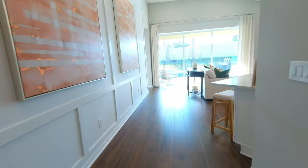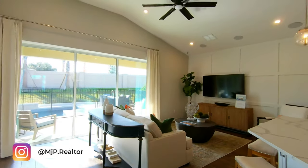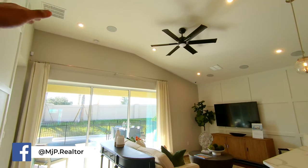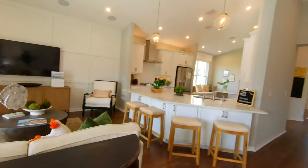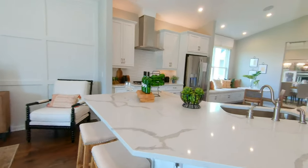I'll bring you guys around the kitchen a little bit. Let's go through here. So your living space, and notice the vaulted ceilings. You don't see very many new construction homes with these vaulted ceilings anymore. So very nice touch. It opens up the space tremendously. I love it. I absolutely do. I love this layout. It's nice and cozy, but it still gives you every single thing that you need.